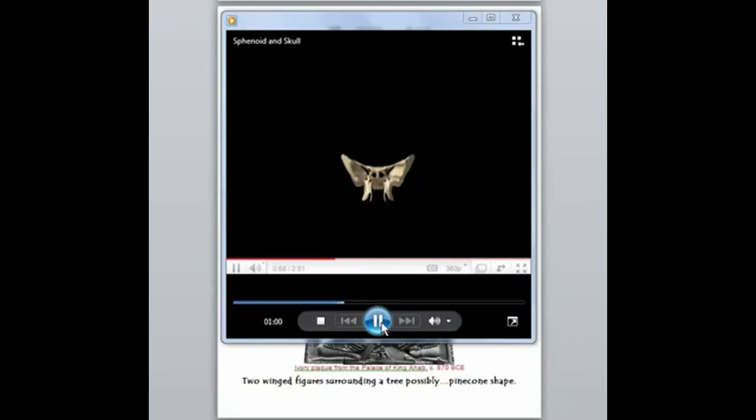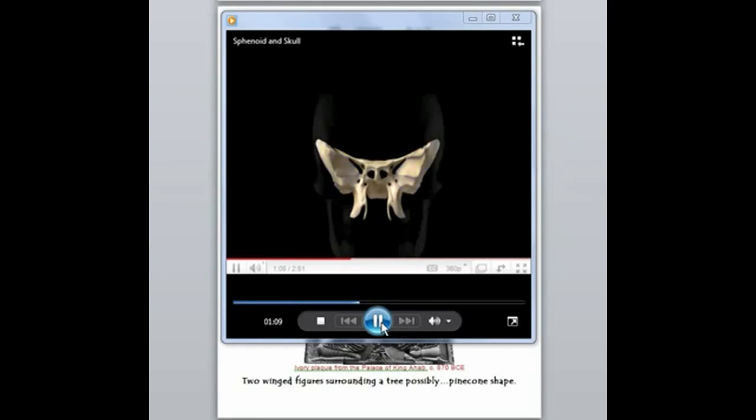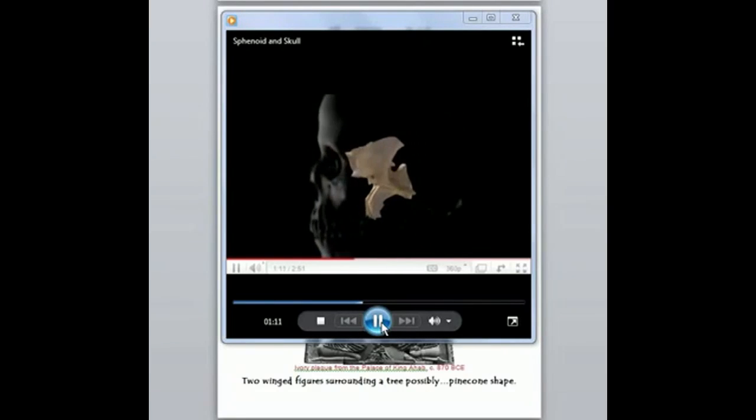Sphenoid bone makes up the anterior base of the cranium. It is a butterfly-shaped bone with a central body and 2 pair of laterally projecting wings. These wings form portions of the orbit.